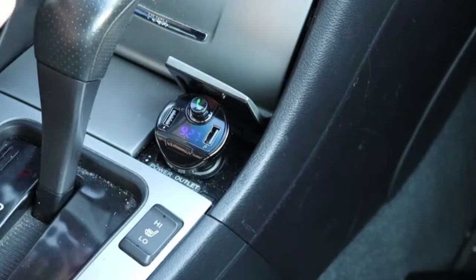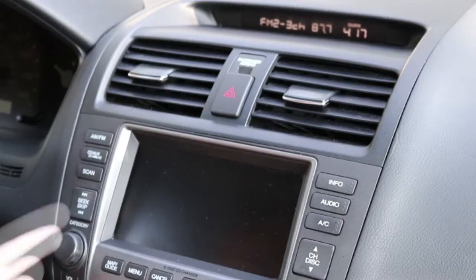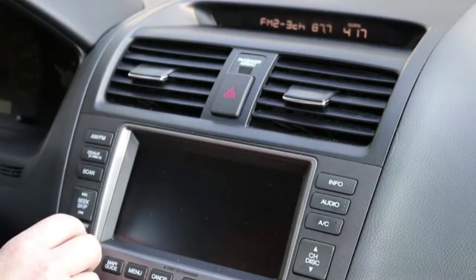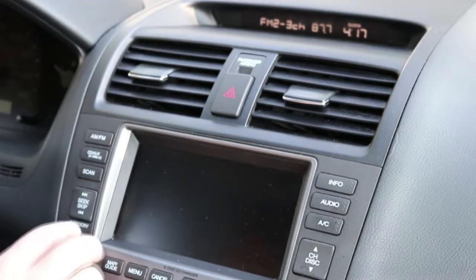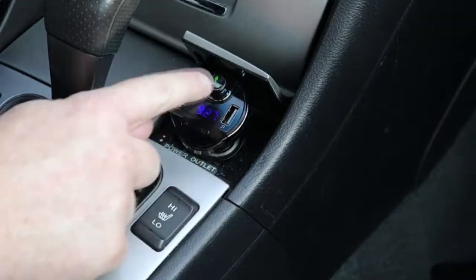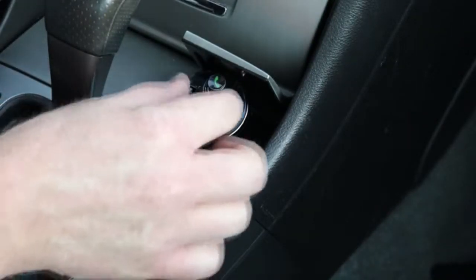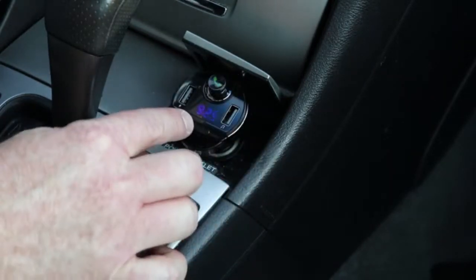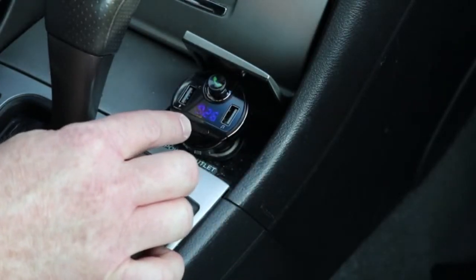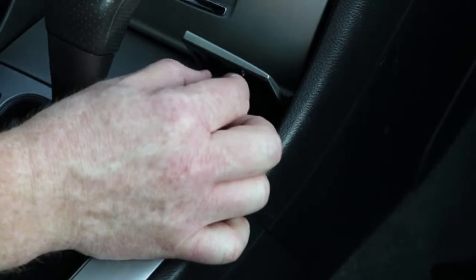The next step is to turn on the FM transmitter and set it up with your radio. Now we just need to turn on the radio and go to a station that does not have a strong signal. So if there is static, that's a good station. Now on the transmitter, you want to hold down the call button until the lights start flashing, and then you can turn or click the arrows to find the proper station. So I'm going to go to the station that is on in the car.